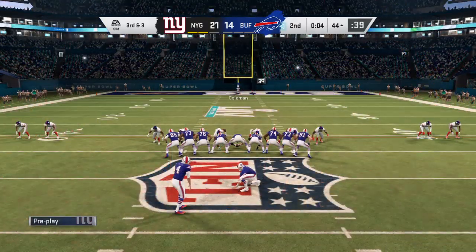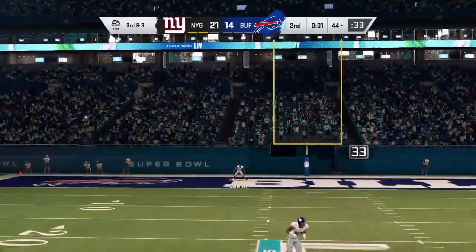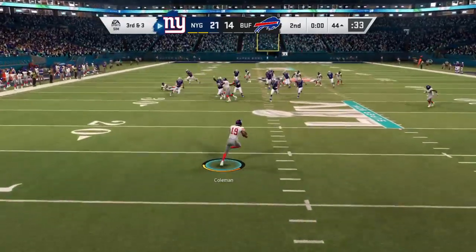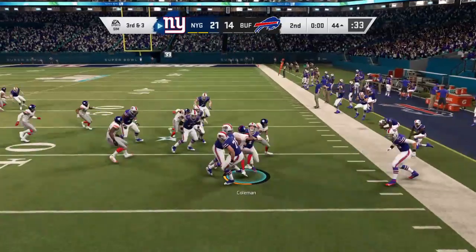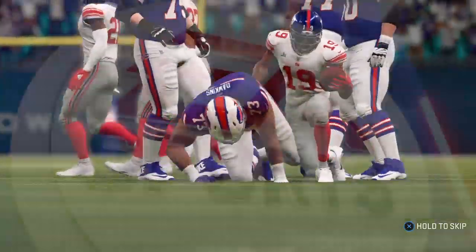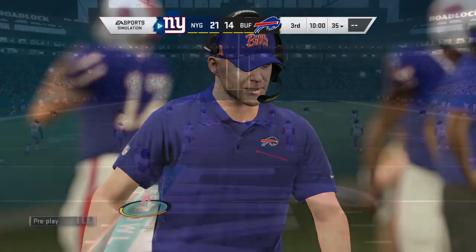So with 4 seconds to go in the half, here's the field goal unit onto the field. And this will be spotted on the other side of the field. It's a 61-yard attempt. So we've reached halftime here. So the halftime show of the Super Bowl abbreviated, ready to go for the second half.